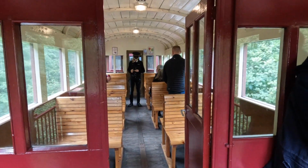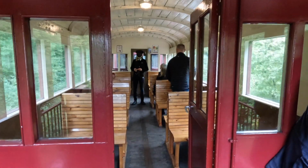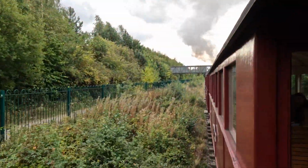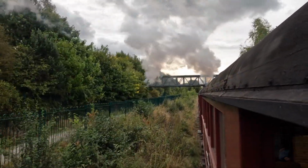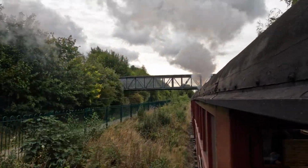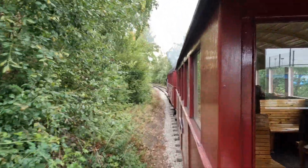The volunteer guard is now checking the tickets. There are no real extensive views on either side of the train on this short trip, but the pleasure is in the trip itself and going along this historic line.